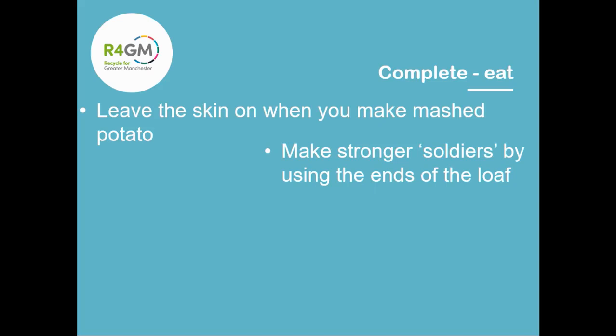You can also make stronger soldiers. So my husband's a stickler for this one. He always throws away the crust on the bread. He doesn't like the end of the bread. So I usually eat the crust, but if I don't get round to it, you can make stronger soldiers. So you can toast it and make soldiers for dipping in your eggs and things like that with your crusts if you're not a fan of them. Or we usually freeze them and make things like croutons when we do defrost them, or just chop them up beforehand to make croutons.